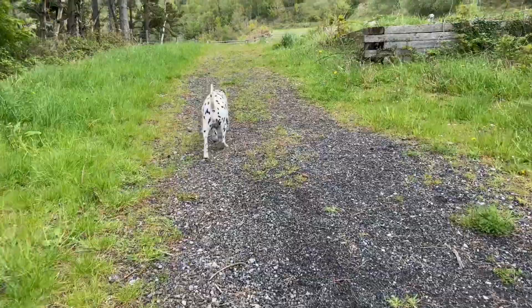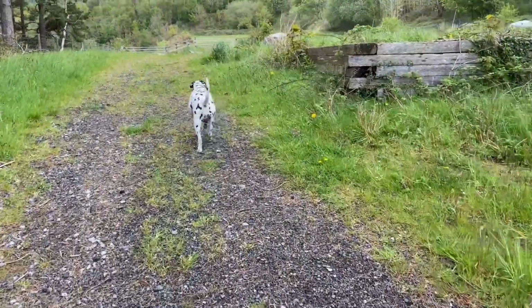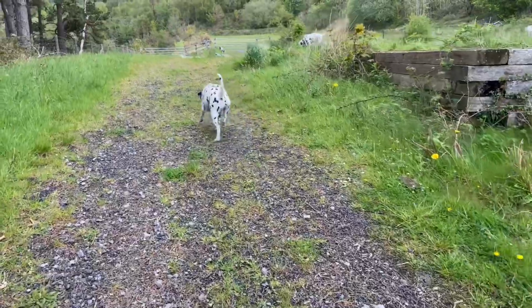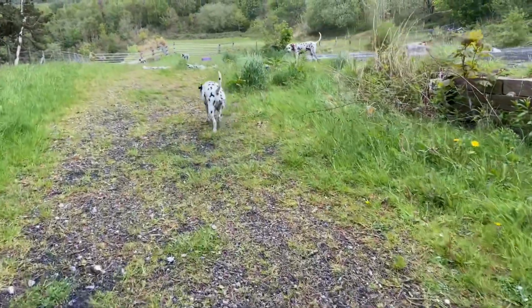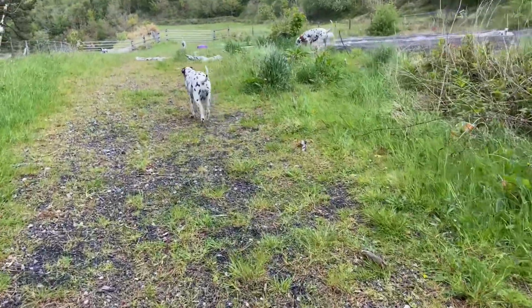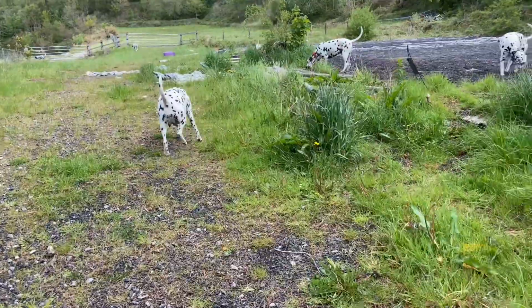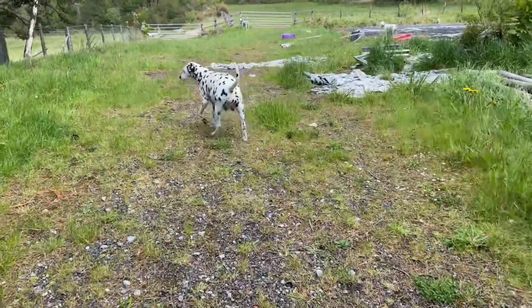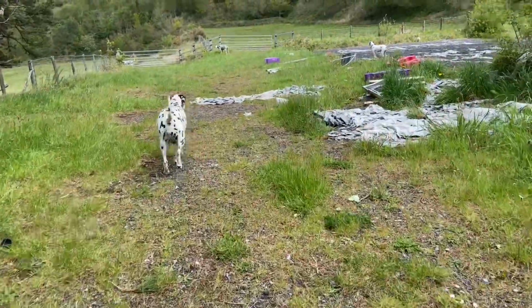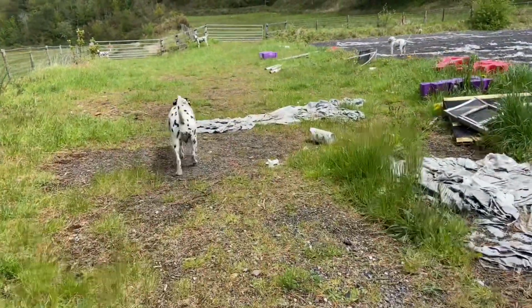We were hoping she was going to do another daytime delivery like last time, but it doesn't look like that's going to happen at the minute. So yeah, it's a little bit like, I don't know, just waiting really. Got a couple of little ducklings, got a few nearly out, 2 are out.